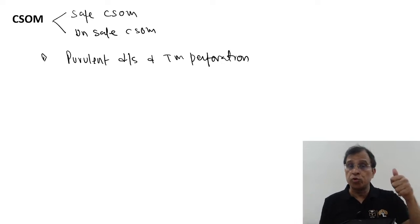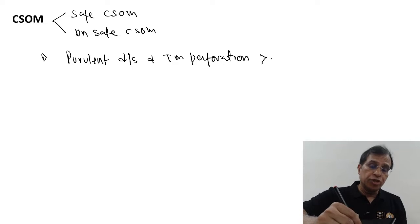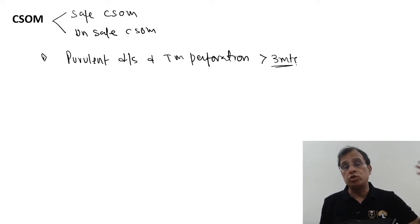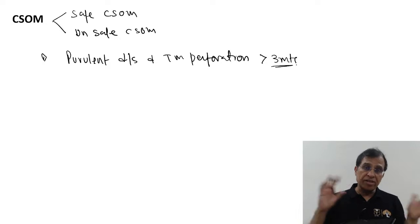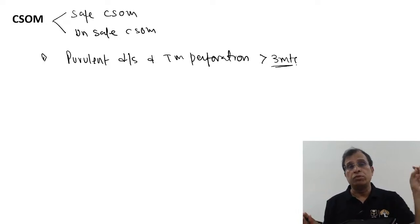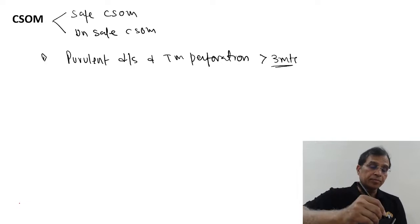There has to be a history of purulent discharge, pus from the ear, and tympanic membrane perforation for more than 3 months. See, chronic. So you have to justify why you call it chronic. It has to be a long duration, more than 3 months. So in both safe and unsafe, it is the same thing. The main finding is the same, purulent discharge with perforation for more than 3 months. So how do you know, is it safe or unsafe?